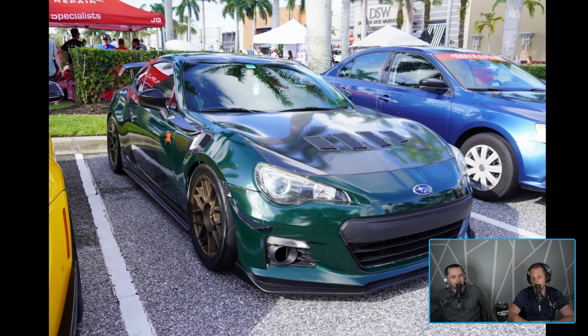Well, let's talk about this. Okay. What is this? This is a Subaru BRZ. It is. What color is it? It's a green. I don't know what green. It looks almost British racing green. Okay. That does look like a shade of British racing green on a BRZ. I don't believe this came factory like this. Oh, God, no, it did not. No, that's a wrap or paint with bronze Apex race wheels.